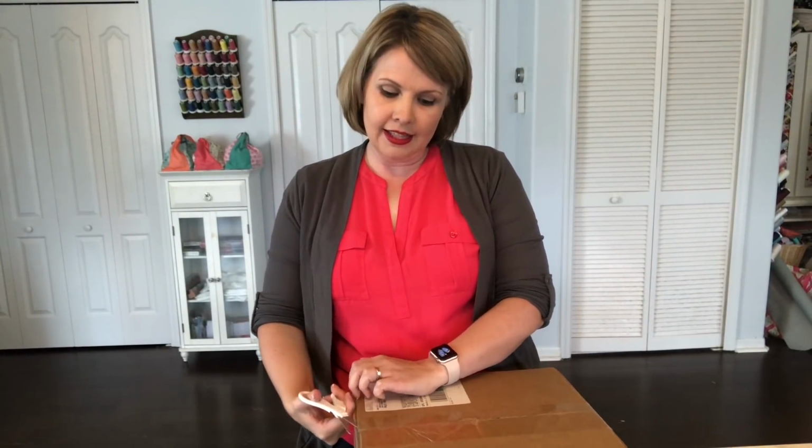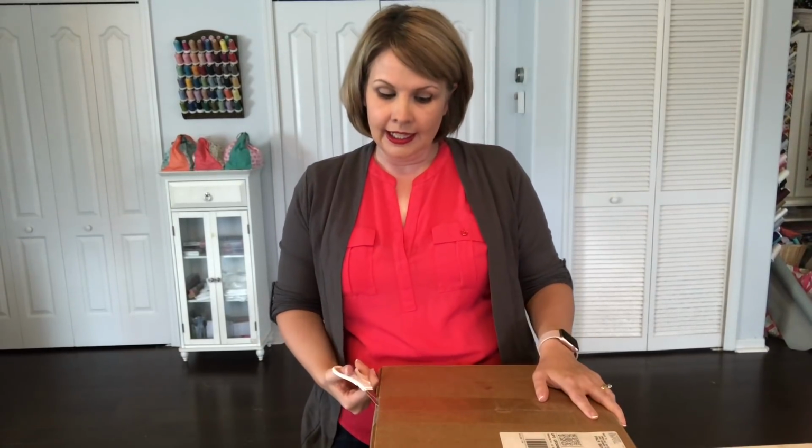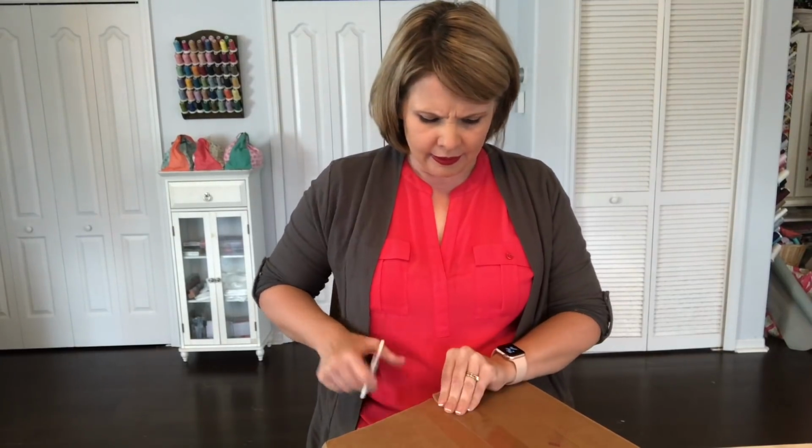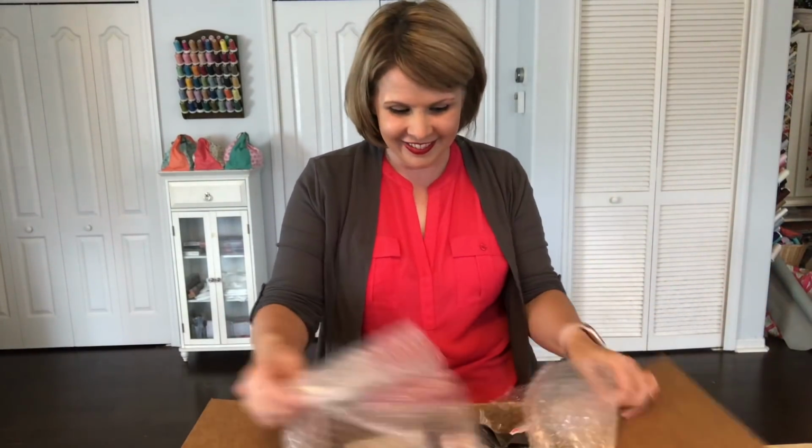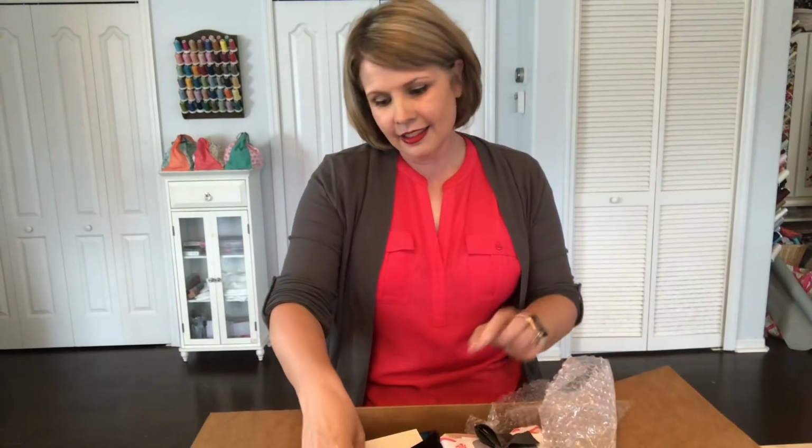All right, these are not my fabric scissors. I would never use my fabric scissors to open a box. So exciting! Two collections! Yay! And a cute note from Blend Fabrics.